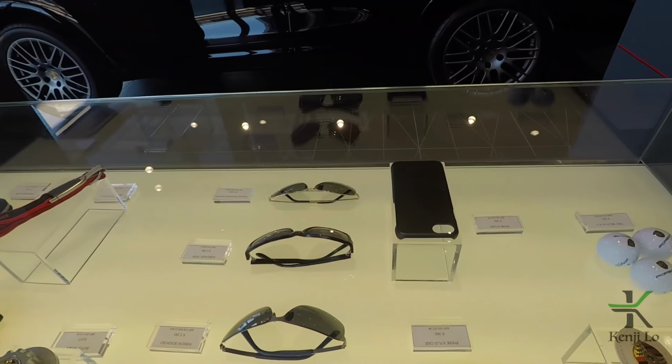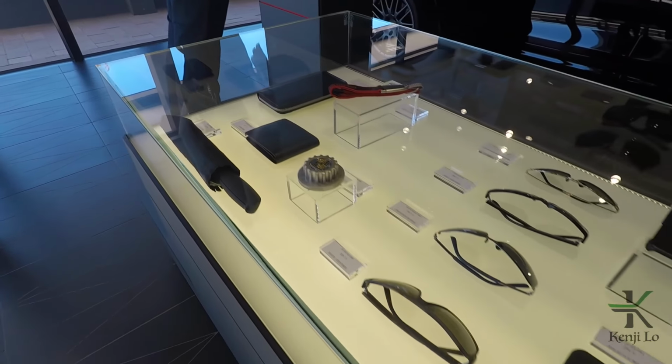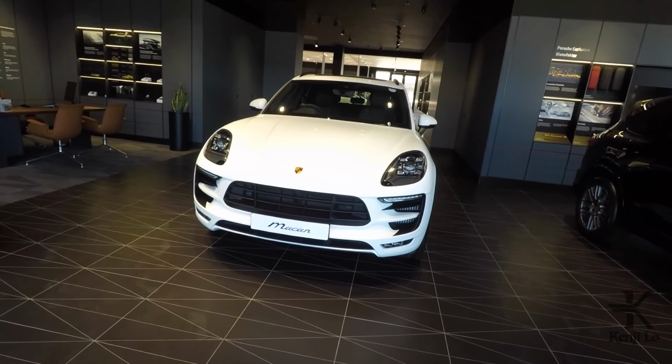There's even a Porsche cover for iPhone. Porsche wallet. Sunglasses. McCann.